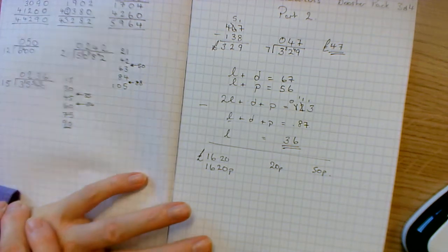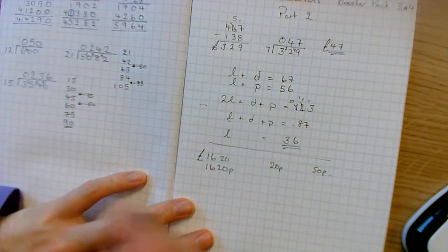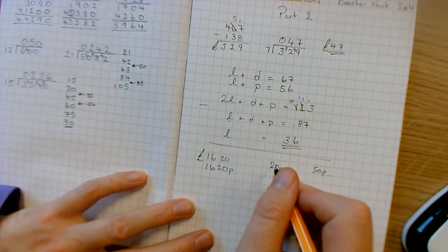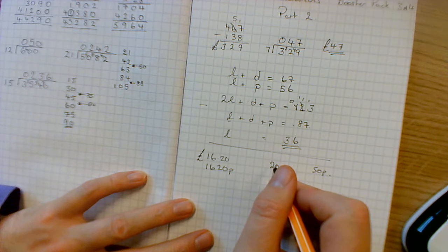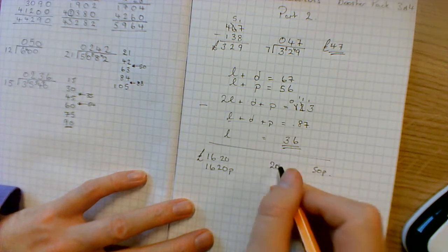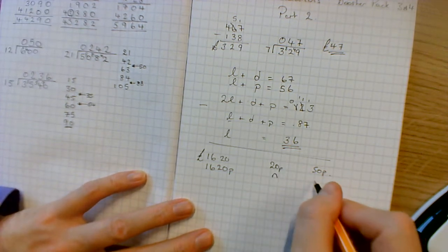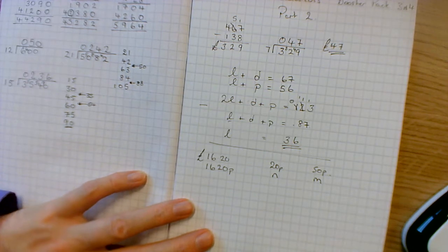So she buys twice as many 20p coins as 50p stamps, no, it's coins and stamps. So let's say this is 20p, oh, they're both stamps, what am I talking about? It's 20p stamps and 50p stamps. So I'm going to call the number of stamps for 50 N, and the number of the other one is going to be M because it comes next in the alphabet.